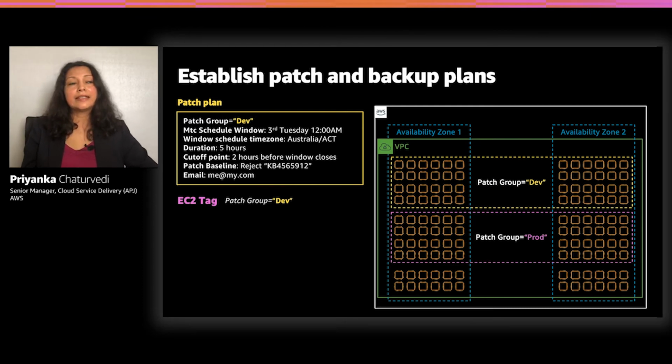What I've also done is defined an offset period or a cutoff period. What it means is I'm saying 2 hours from the end of my patching cycle, do not start any new patches. This just allows me to play safe, not run out of my change window while patching is still going on. Then I go about defining my patch baseline, which is the which component.